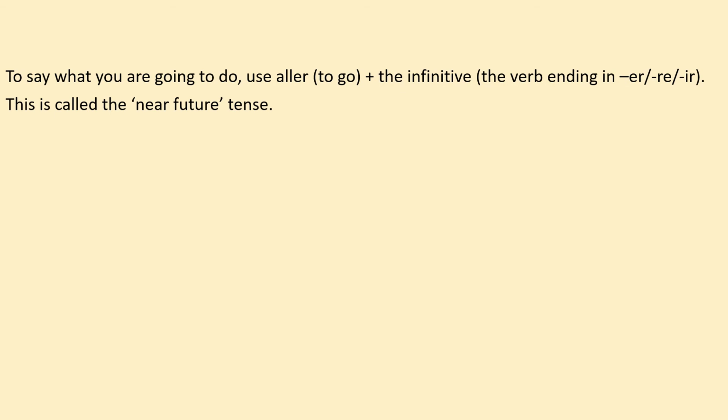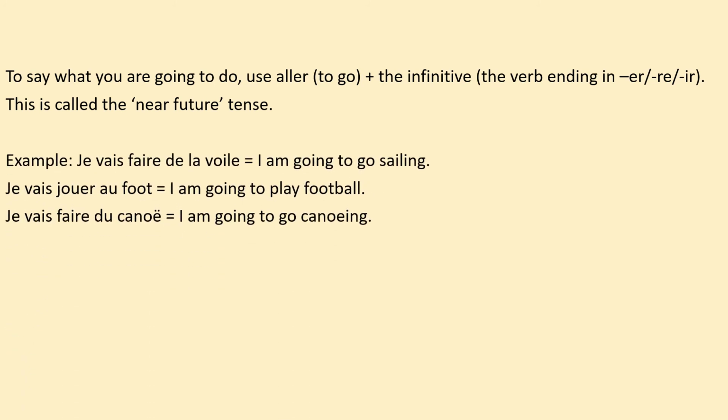So to say what you're going to do, you use aller, which is to go, plus the infinitive, which is the verb with the ending on it, with an ER, an RE or an IR. And this is called the near future tense. So for example, je vais faire de la voile, I'm going to go sailing. Je vais jouer au foot, I'm going to play football. And je vais faire du canoë, I'm going to go canoeing.